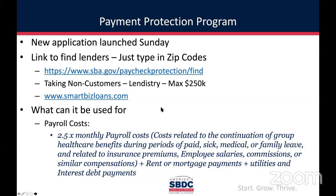All right, so the Triple P, the Payment Protection Program. There's a new application that launched Sunday. So if you do not have the third rendition of the application, you have the wrong one. SBDCs have the right one. The Treasury launched it, so the Treasury's website has the right one as well.